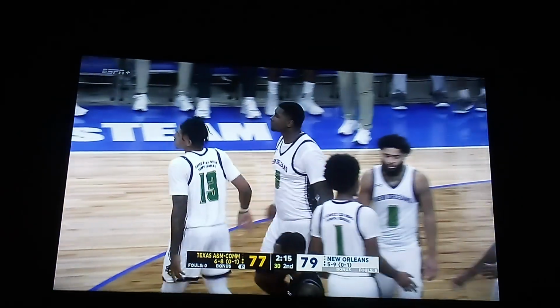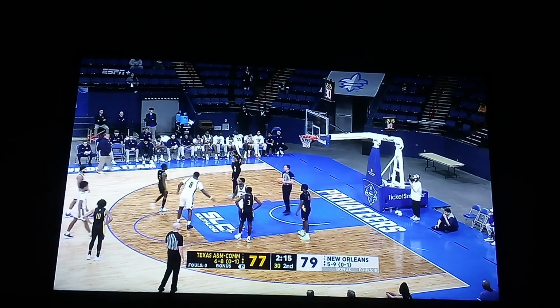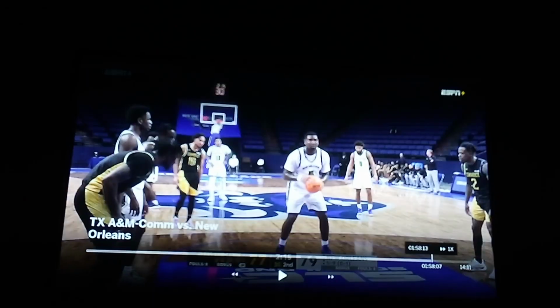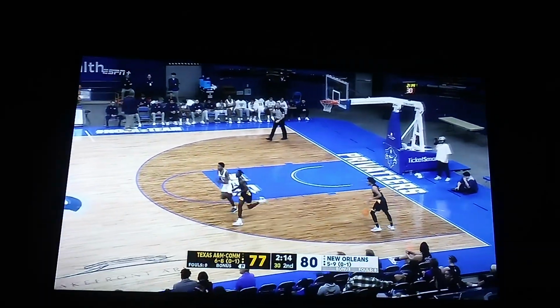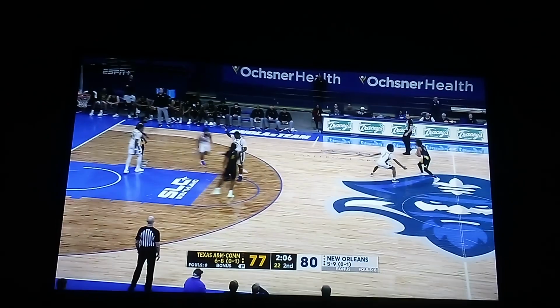And that's the thing that you can take advantage of if you move the ball. New Orleans knowing Johnson's going to see extra attention, and Jackson good enough to put it on the floor in situations like that. 2 of 3 at the stripe today. Short, though, on that one. They haven't gotten it down low to Jackson as much as they've wanted it to. 8th point by hitting the second. 80-77. UNO leads it. We've had 2 ties in the game. A&M Commerce has never had the lead.